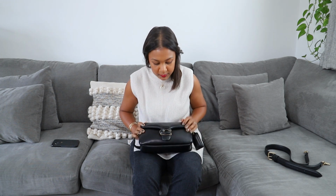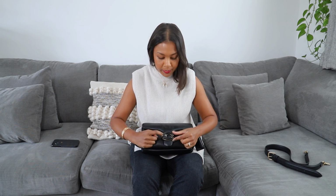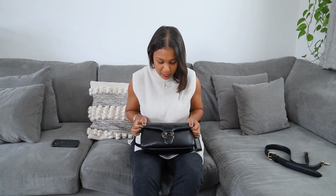The other thing I've seen, not on mine, but on other people's, and in other people's videos as well, is the leather coming away from the C. They've obviously stretched the leather over the metal underneath, but that has started to wear away on some people's bags. Now I don't know if that's because of the way they are taking care of it, or if it's just naturally going to happen to all of them over time, but it's something to bear in mind.